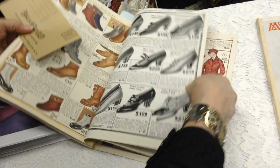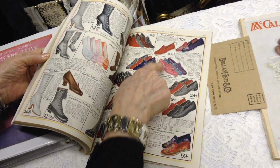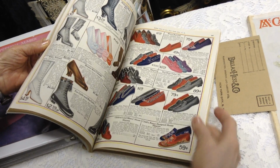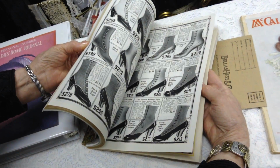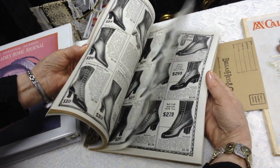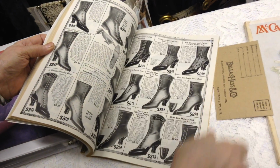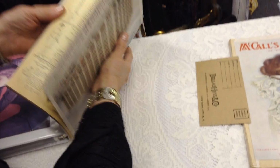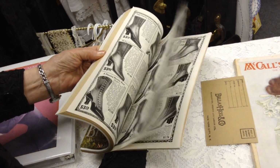But the pages of their shoes are just marvelous. Slippers just exactly like I have in the trunk over there from my grandmother. They just can't get over this high button business, even though there are now low shoes. Look at those with fabric brocade on the side. Gorgeous, gorgeous. We could spend too much time here, but I'll go through the whole wonderful catalog kind of slowly.